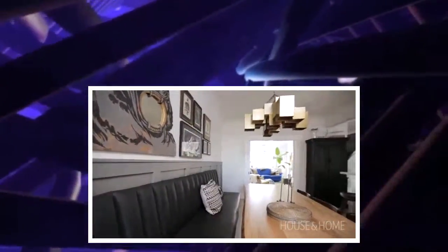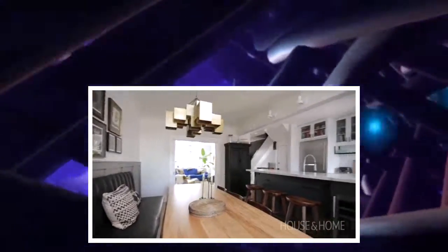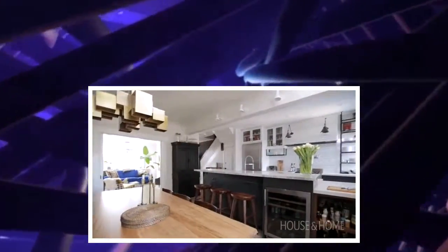Between me and Sarah, we both like different things in general in terms of the design process. For me, it's laying out space. I like creating something very tailored for Augie and Danica, the fact that they are such great cooks, which I'm not particularly so.